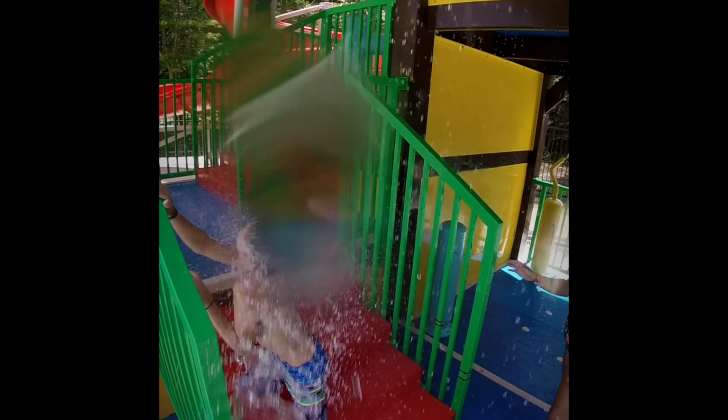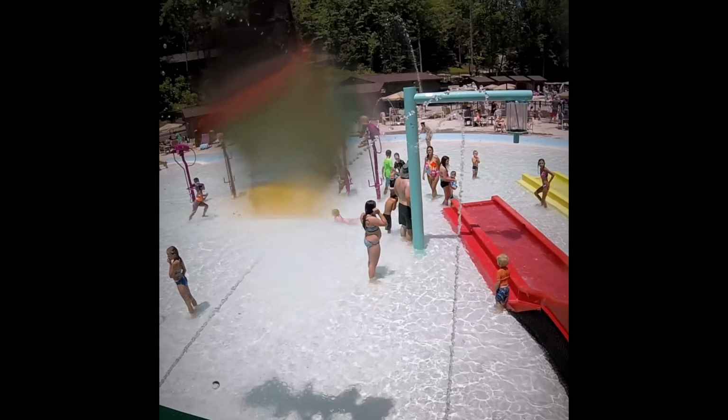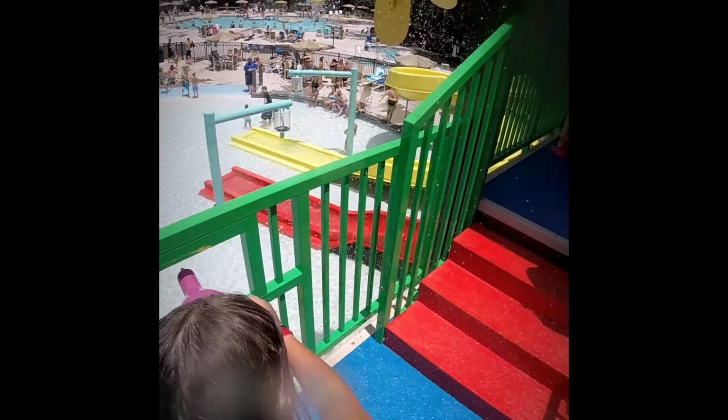And then there's the 2 very large slides. They're open top, and you can go up and down as many times as you like. Adults and children can go. They were quite fun. The water section was just about our most favorite place there. There's just so much fun to do.